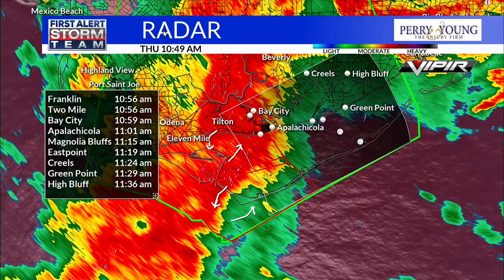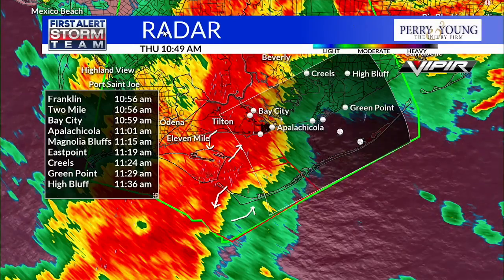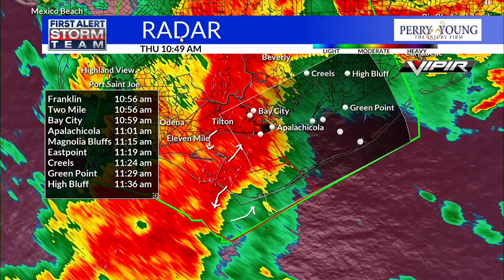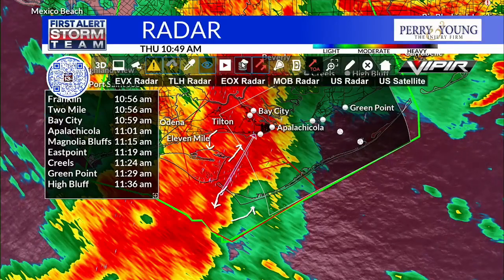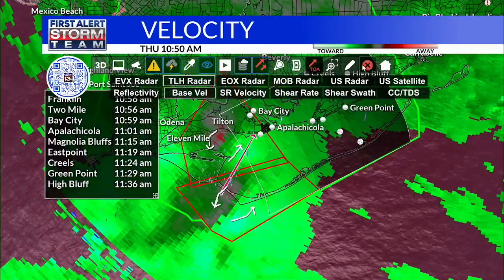Magnolia Bluffs 11:15, it's going to continue to East Point at 11:19, Creels at 11:24, Greenpoint 11:29, and we're thinking this thing should expire by this point, but High Bluff you'll be at 11:36. So we're continuing to monitor these two little systems, these two cells that do have some rotation.